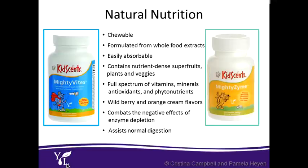So we recommend natural nutrition. We have our Mighty Vites, our vitamins, and our Mighty Zymes, which are enzymes. They're both chewable. They're formulated from whole food extracts. They're easily absorbable for the body.